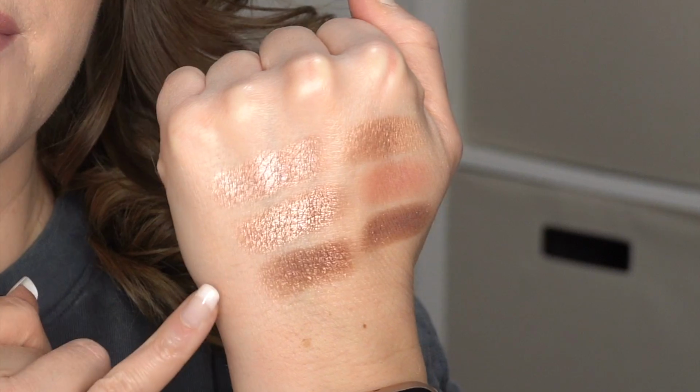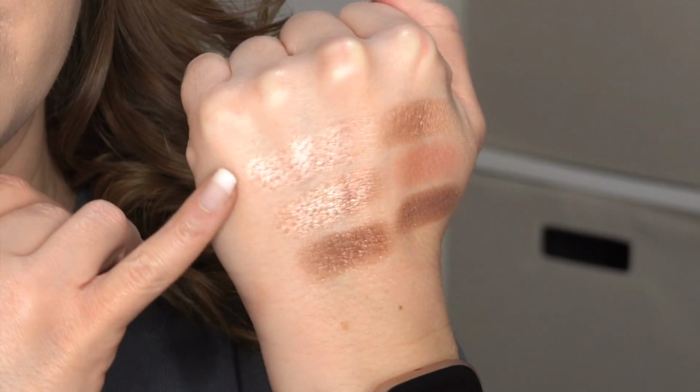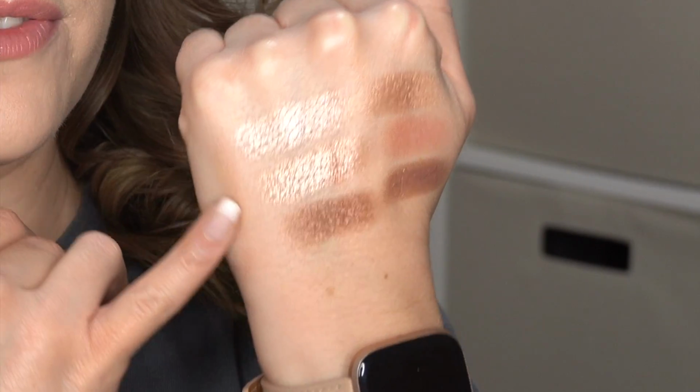This bottom one here is another MAC eyeshadow, and this is Sable. So this is a darker, almost like a bronzed rose gold. This is a MAC Frost shade, and even though it does have shimmer in it, as you can see, it's not quite as shimmery as the first 2 colors.